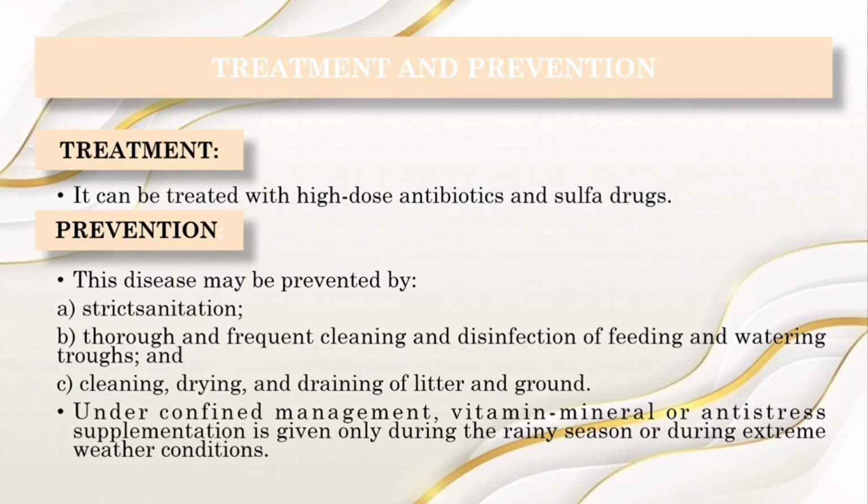Next, we have treatment and prevention. Treatment. High-dose antibiotics and sulfa medication can be used to treat it.